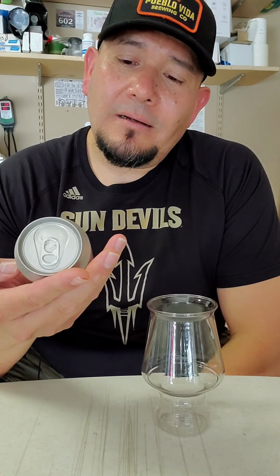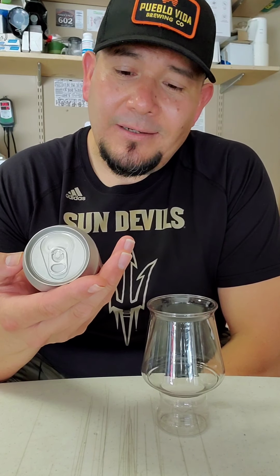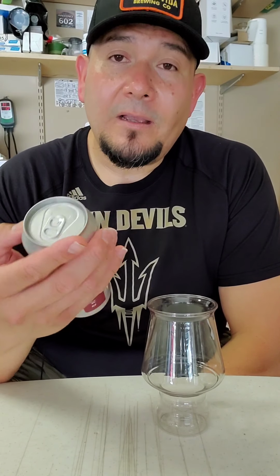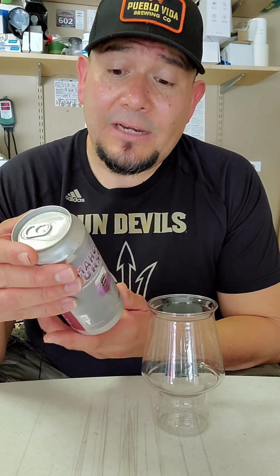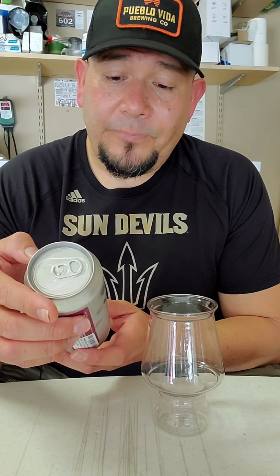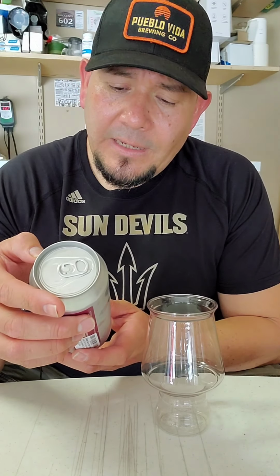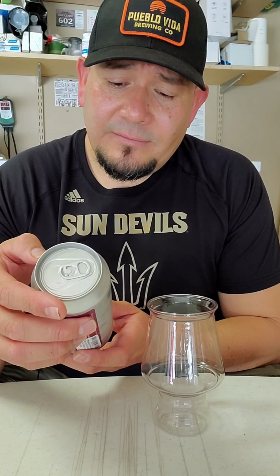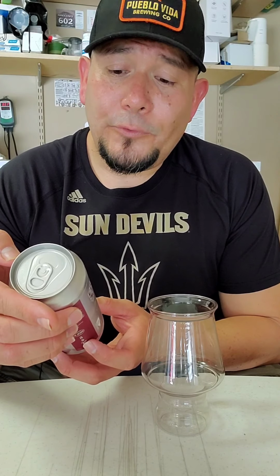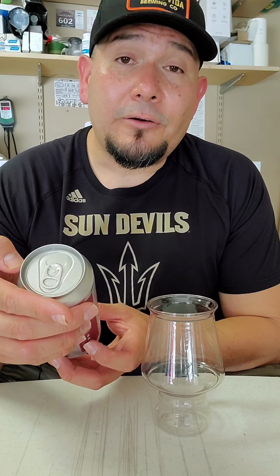It's called Ermahgerd Slurshy. It's a blackcurrant and passion fruit, sour fruited slushy, coming in at 8% ABV. So that's a big beer for being one of these fruited sours. This is actually coming out of LCB, which is Local Craft Beer. They're located in Tehachapi, California. And again, this is 10 IBUs, 8% ABV, and a fruited sour with blackcurrant and passion fruit.